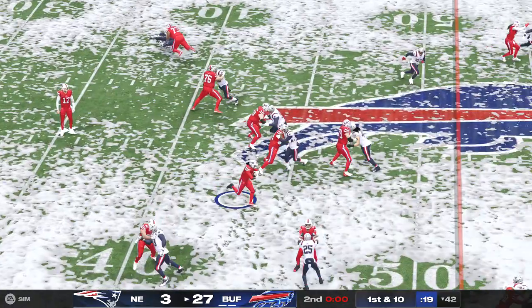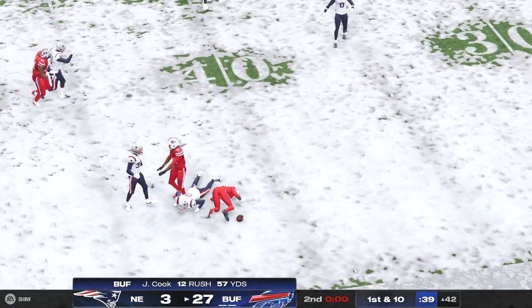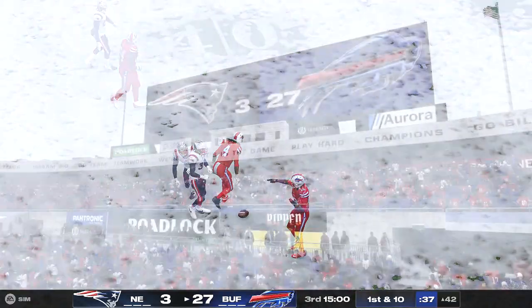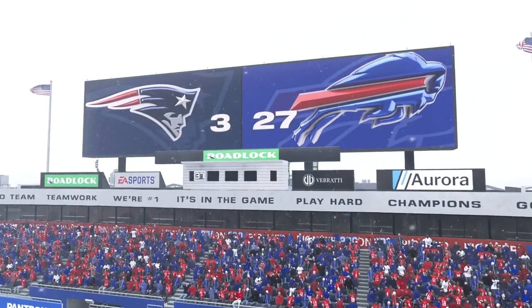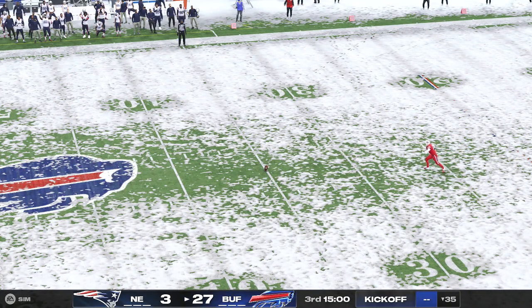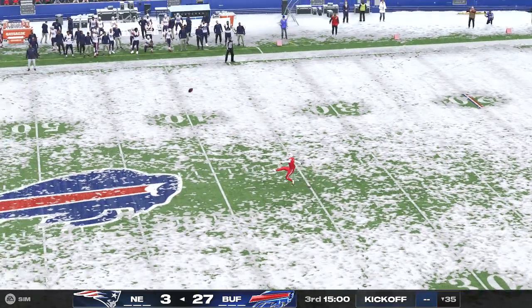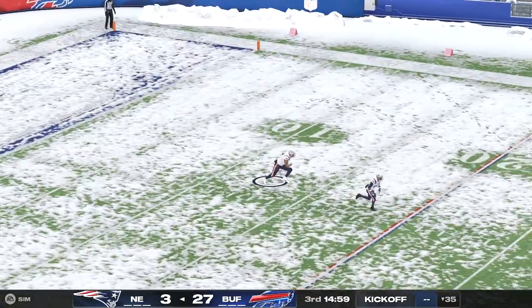On the ground, it's Cook to start this drive. And he's going to be taken down as time runs out on this first half of play. So we have come to halftime here at Orchard Park with the Bills out front. As we send you down to Orlando, where Jonathan Coachman has our EA Sports halftime report.